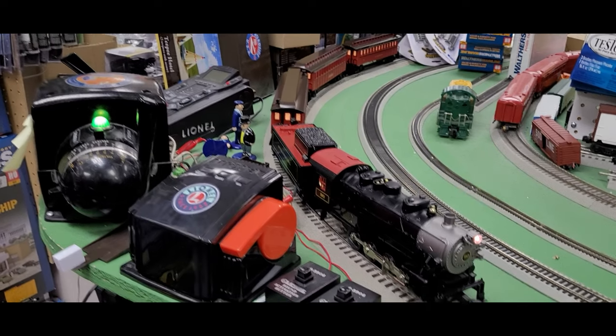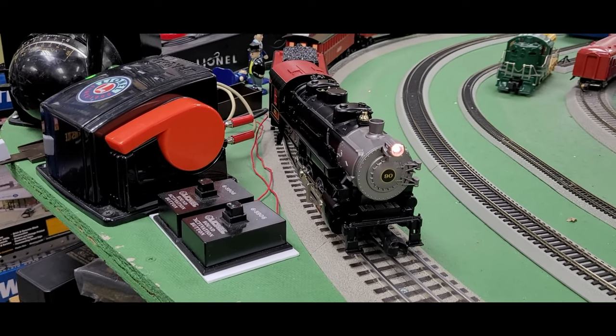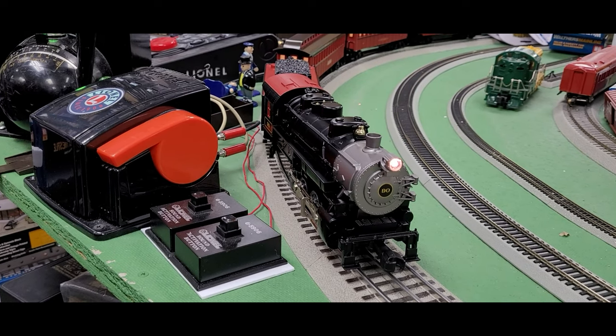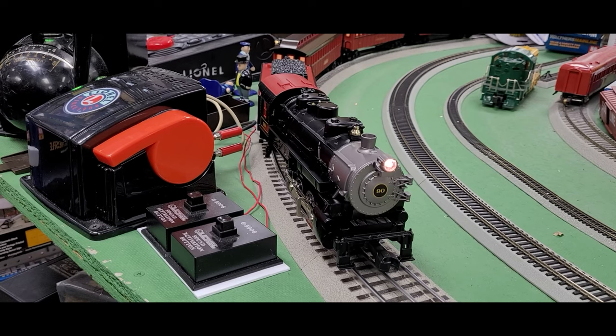Ladies and gentlemen, boys and girls, welcome aboard the Strasburg Railroad. SRC conductor to engine 90, 1 minute warning whistle please. All aboard!